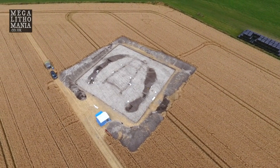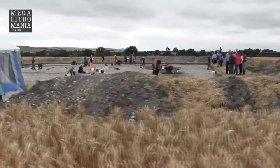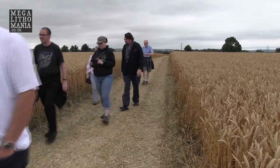So we're just walking into the main excavation here at Cat's Brain, not too far from Marden, where another dig's going on, and they found the remains of a very ploughed out long barrow, which potentially dates to 3,600 to 3,700 BC, which makes it one of the oldest in the country, and it's actually exactly contemporary with Knap of Howar on Papa Westray in the Orkneys.